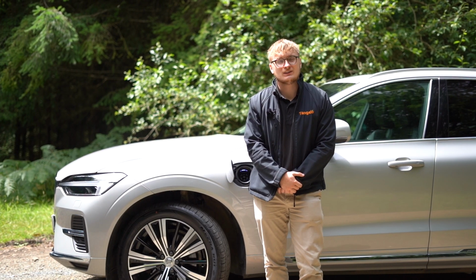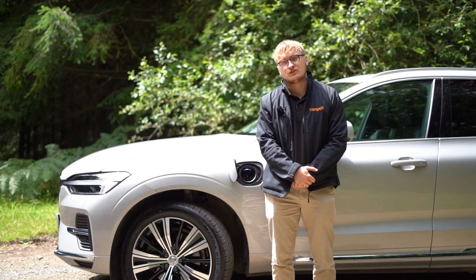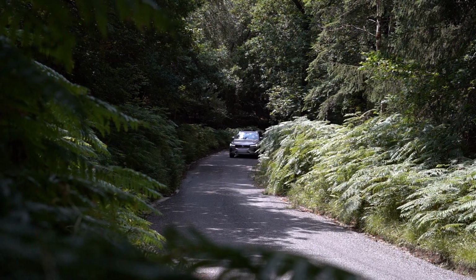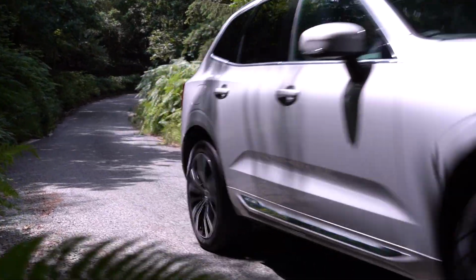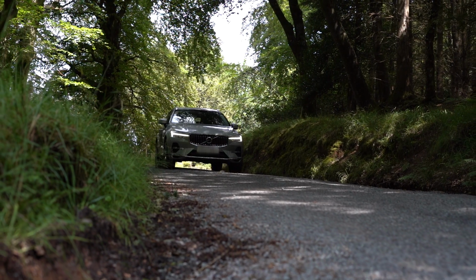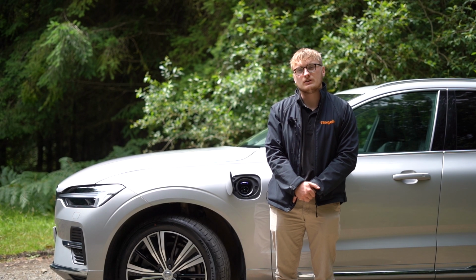Onto performance, this car has both a turbocharged, supercharged engine as well as an electric motor, giving it four-wheel drive capabilities, meaning it's both great on-road and off-road. You can travel on electric alone for 31 miles. It takes approximately 3 hours to charge this to full capacity using a 7-kilowatt typical home charger.